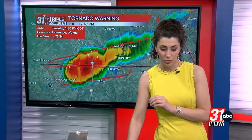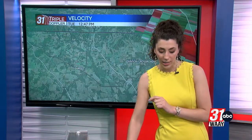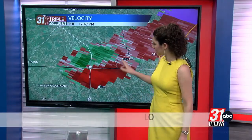It will continue to track north and east. Quickly, I want to pull up what's called the velocity couplet. This is our wind. When we see wind green, that's coming towards the radar. Red is going away. Where they spin, right here is where we're seeing that tornado threat and that tornado warning. I'm going to get you the street by street view.